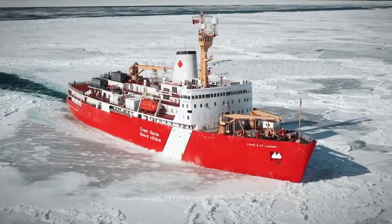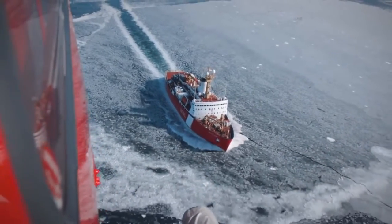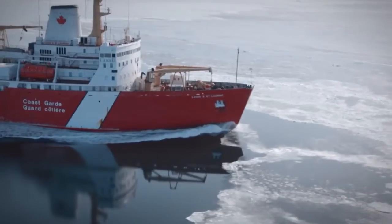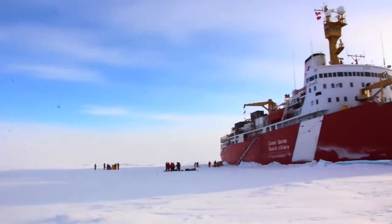Number 8. Named after the 12th Prime Minister of Canada, Louis S. Saint Laurent is the largest icebreaker in the Canadian fleet. Classed as a heavy Arctic icebreaker, she serves a dual purpose of bringing supplies and aid to some of Canada's most rural communities and providing a strong presence in the polar region.